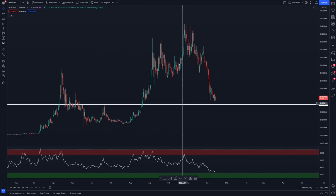If you are looking to place some orders and catch some MultiVAC at a little bit lower levels, I'd still use that level there, but that's 0.00793. There's a good chance it may hit. There's a good chance it won't hit, but if you're looking for levels to buy, that is one I would consider.